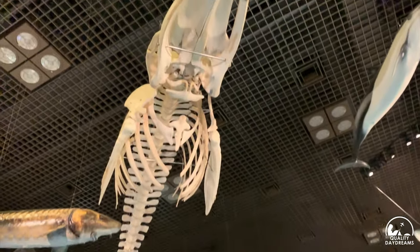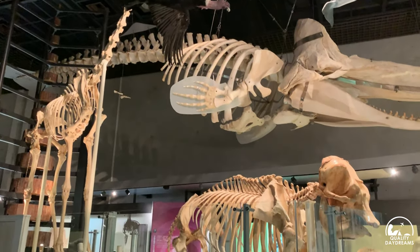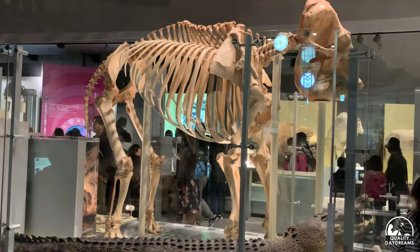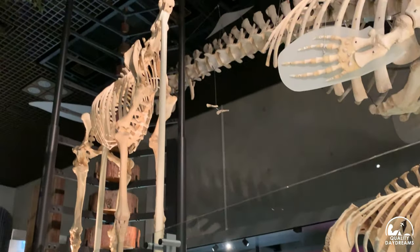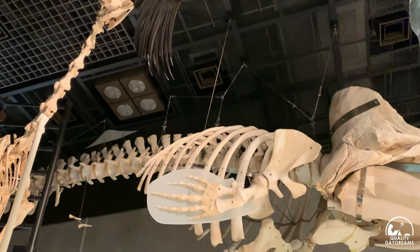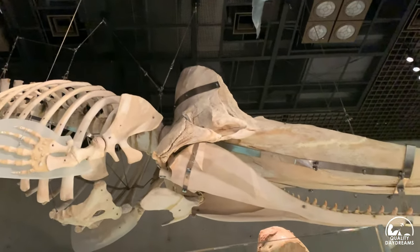That's an Alaskan king crab. Daddy loves to eat that. Come on, let's go underneath it. I see it. Wow, it's a huge crocodile. And look at the giraffe. Yep, the vulture. And look at that big whale.